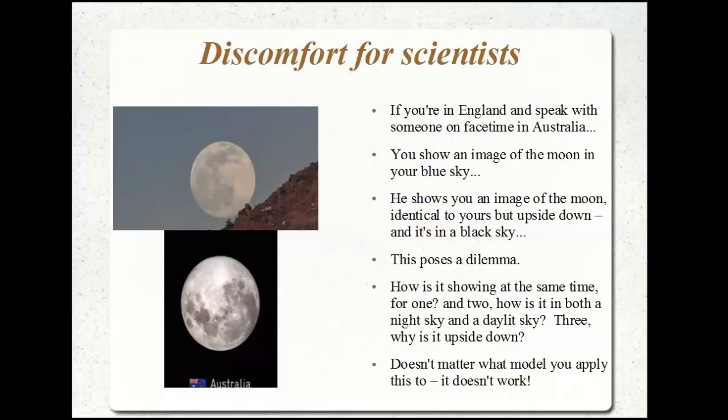Now I know you probably want to jump all over me and say perhaps, oh, that's because we're on a globe and people are standing upside down underneath us. But it doesn't matter what model you apply to this, it doesn't work. It doesn't work because of the horizon levels.